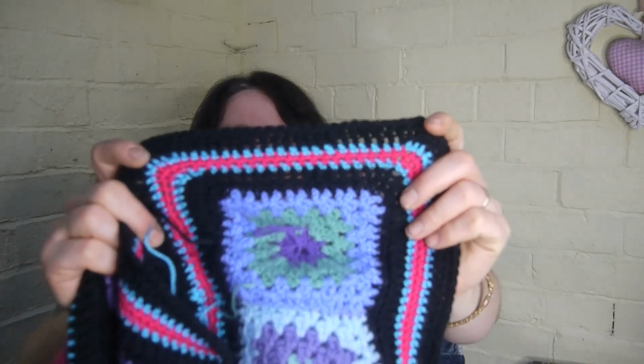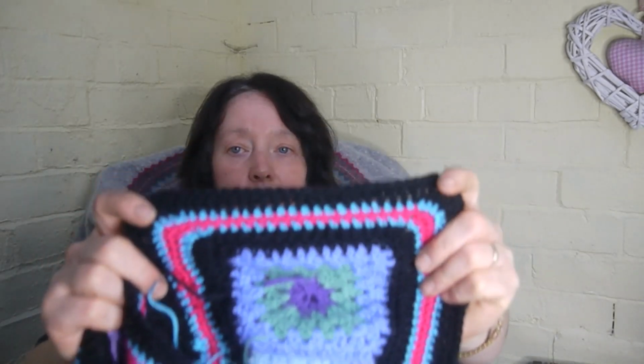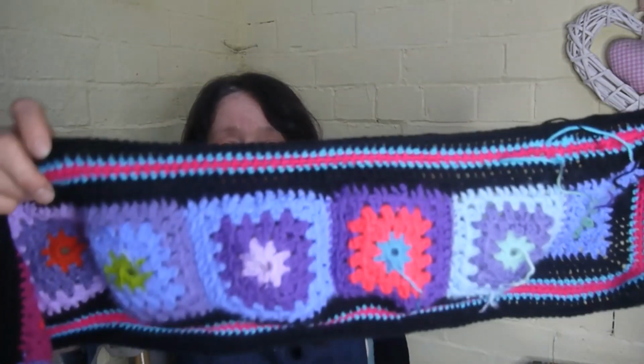And it goes all the way around, and all I've done is 2 single crochet rows and then a double crochet row, a triple crochet row, and then single crochet blue, 2 single crochet pink, 1 single crochet blue, and then the same black on the outside, triple crochet and 2 single crochets. So it's turned out really well. I'm really pleased with it.